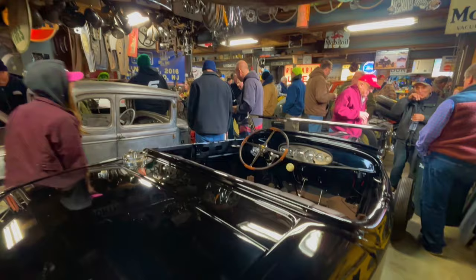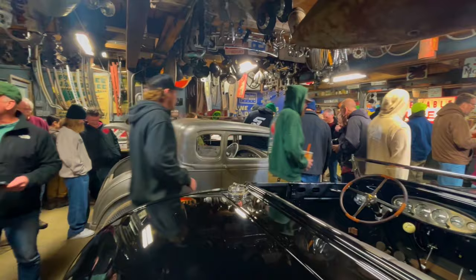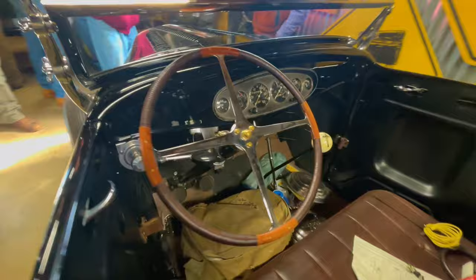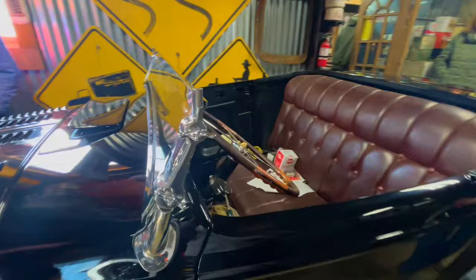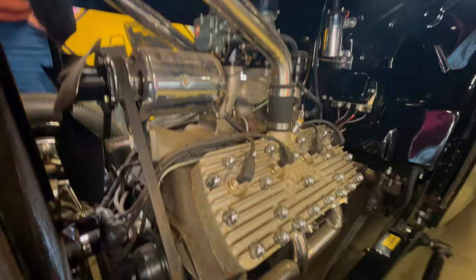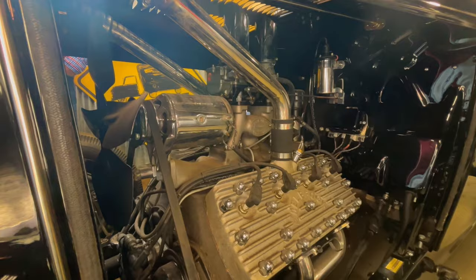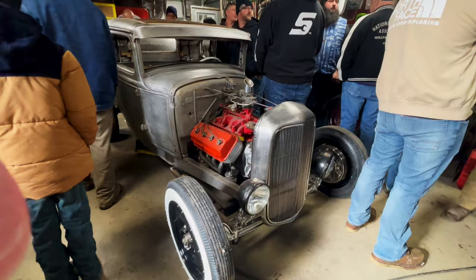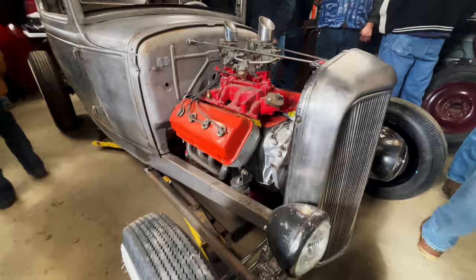So now we're looking right at Eli's shop here. A couple different builds up here, things he's working on. It's just too long for me to sit. A lot of people here. I'll try to give you a little look at this car here.